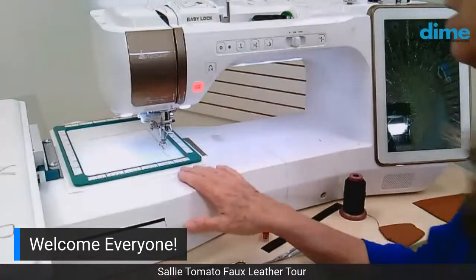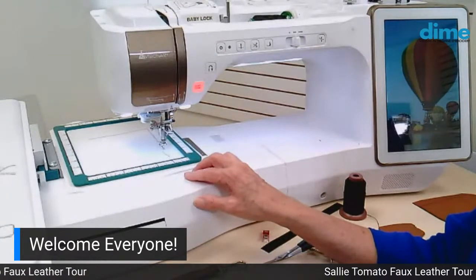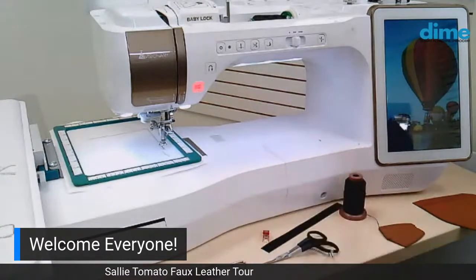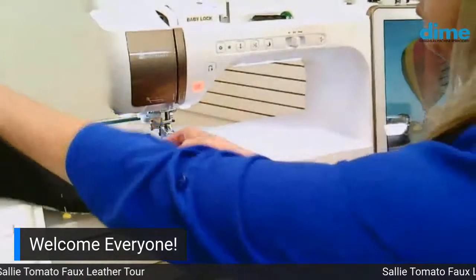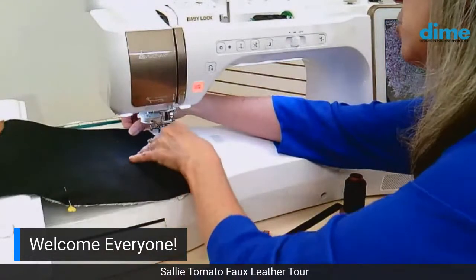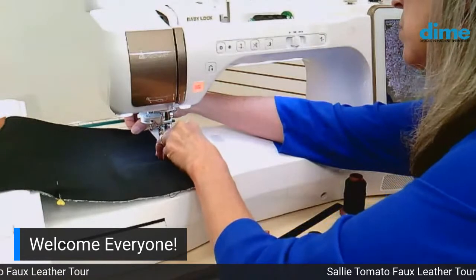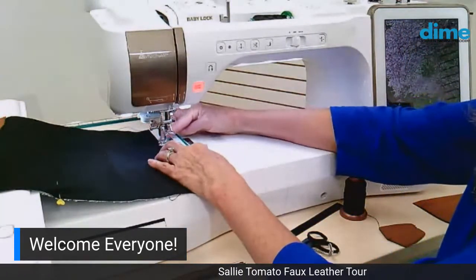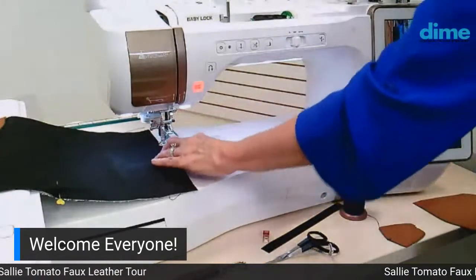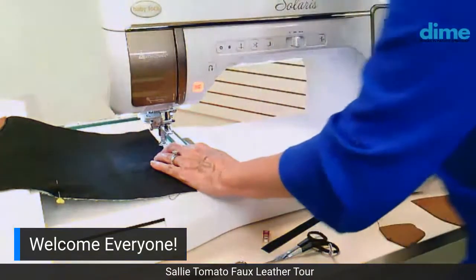I have Piece and Stitch hooped in my monster hoop, and I've stitched color one of the embroidery design, which is a black outline. I suggest that you stitch it in a color you can see really well, because its only function is to be a placement guide. And then I'm going to make sure that my fabric is aligned with that outline.